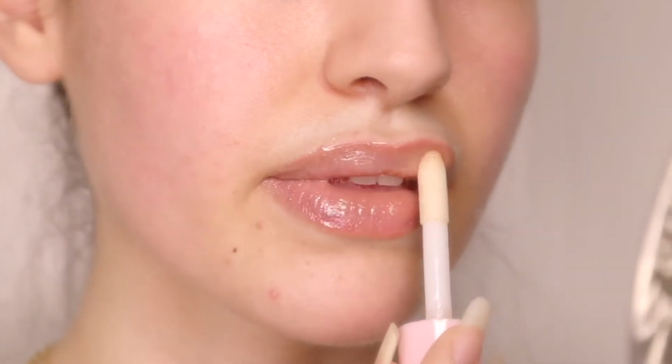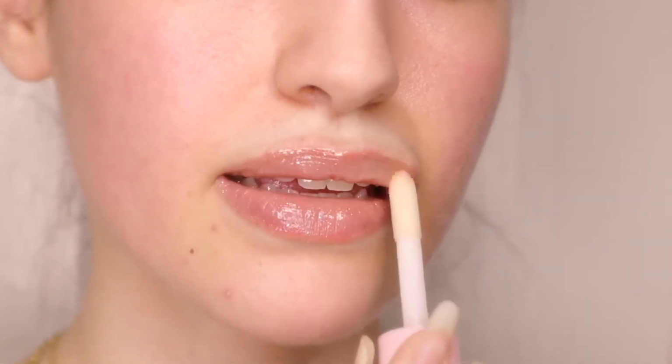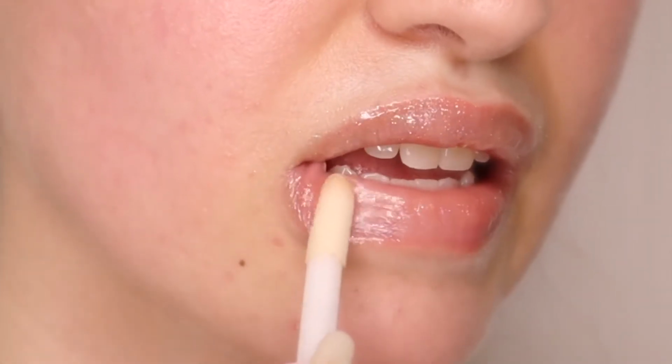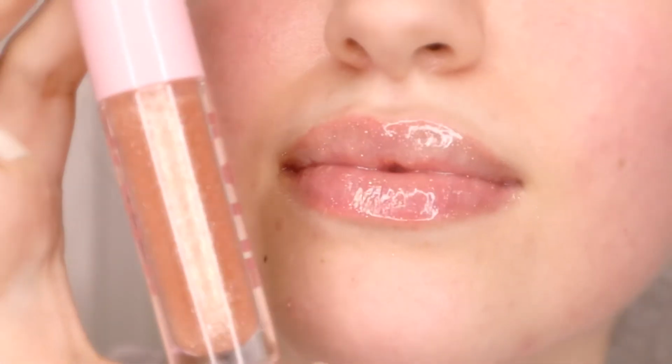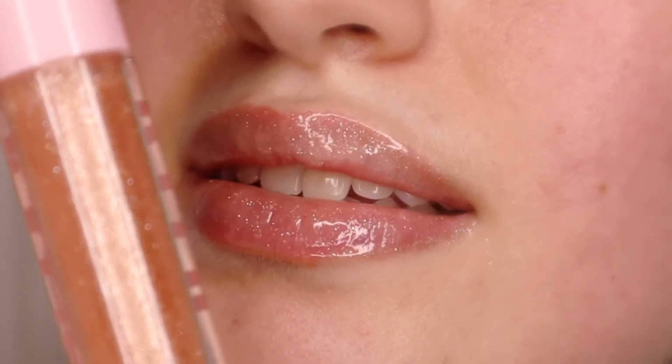Now for the second coat. Couldn't you just do this all day? Oh my gosh, so soft. I love this so much. So this is Oh You Fancy with two coats. I love this one. Ooh, the sparkles make me so happy.